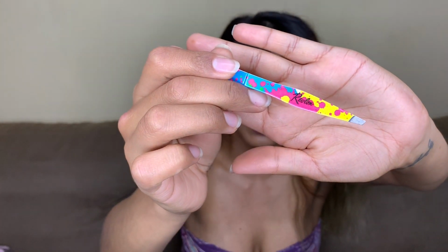You need your sharpener, and you need tweezers, of course. I have a little travel size kit, and then I have the actual size tweezers. I love these tweezers because they're really sharp and they work really well. I bought a lot of tweezers. They're just really bad. So these are really good tweezers that I got from Ulta.